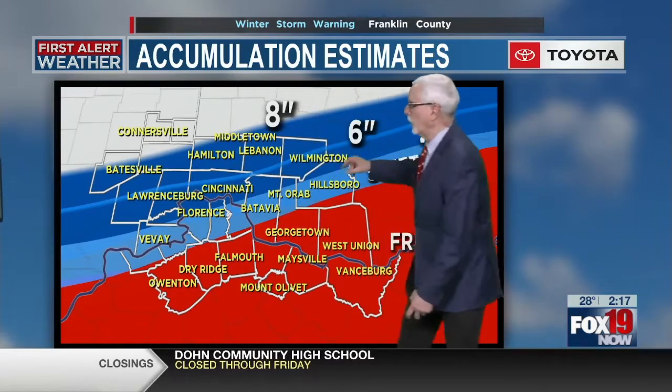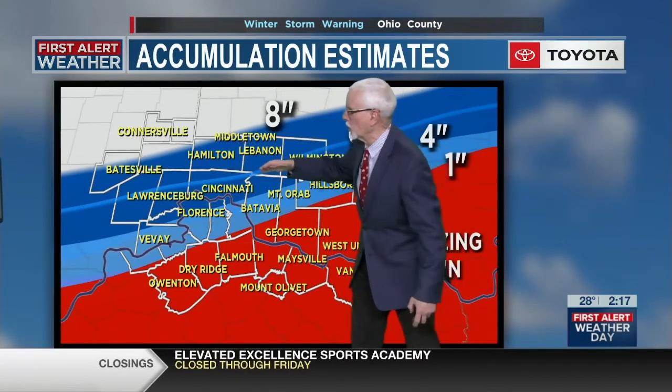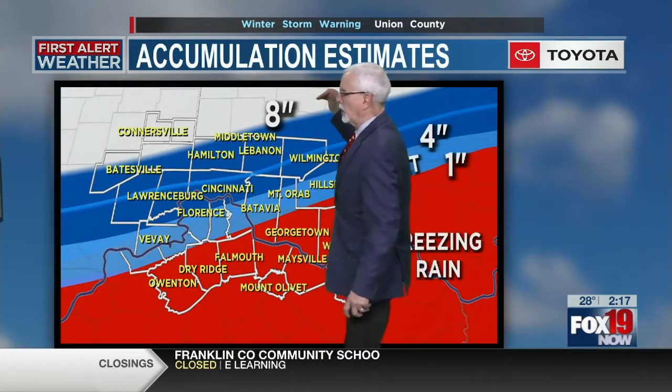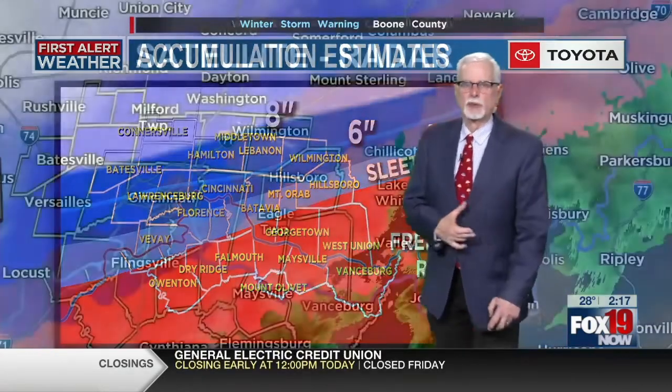So if you're in Wilmington, if you're in the Morrow area of Warren County, if you're in Loveland, if you're in Norwood, if you're in Lawrenceburg or Versailles, you're likely to see 6 inches of snow on top of what's coming down now. So that's after the ice is over, there's more snow. And up to the north, there's the potential for up to 8 inches in the white area here, but I think it's going to be more like 6 to 8, with 7 being the average.